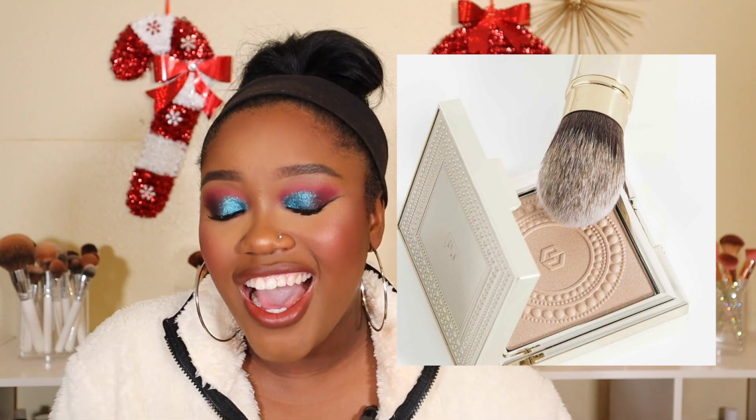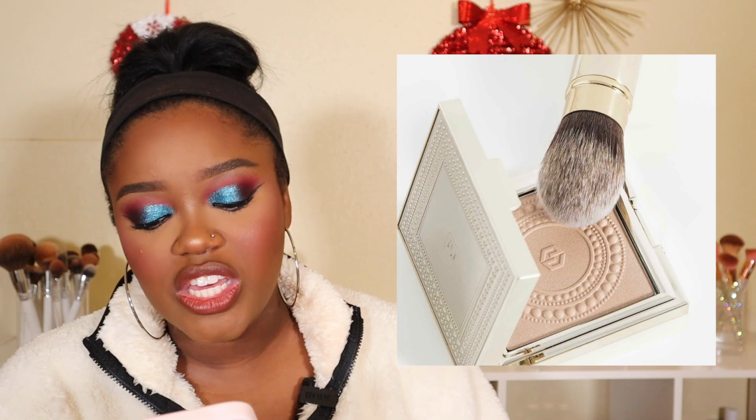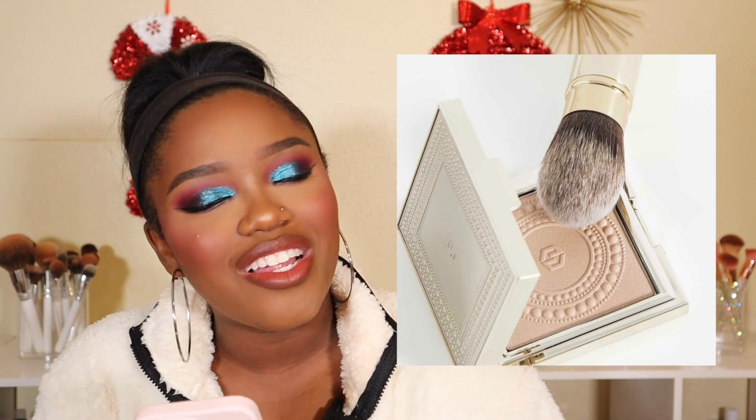That scares me. You can wear it alone or over foundation as a setting and finishing powder with a luminizing finish. It has hyaluronic acid and it also has vitamin E. It's vegan and cruelty-free, and we definitely love that.